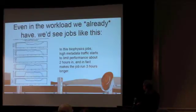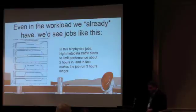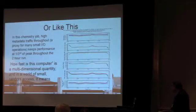This is a biophysics job, fairly standard of a huge amount of the workflows. The job runs for a couple hours, and in particular, if you look at the bottom 3 graphs, two are metadata traffic, or good proxies for it, that suddenly explode, and the bottom one is CPU user fraction, which suddenly plummets as soon as the job starts doing metadata. So this job runs several hours longer because we can't support the metadata that it needs. And this is, again, not what you would think of as a big data job.